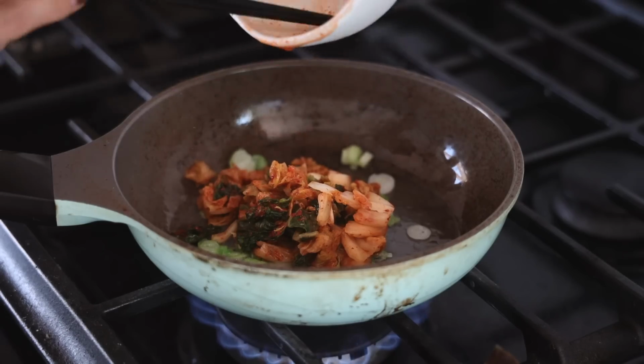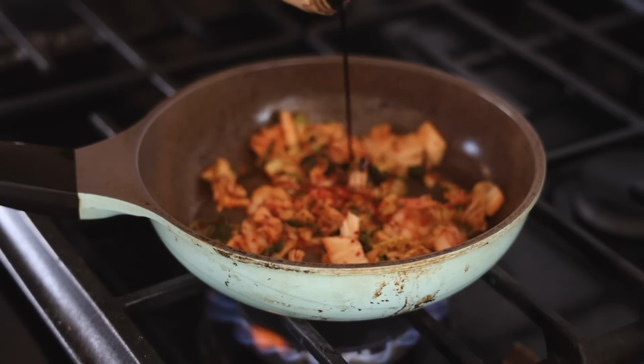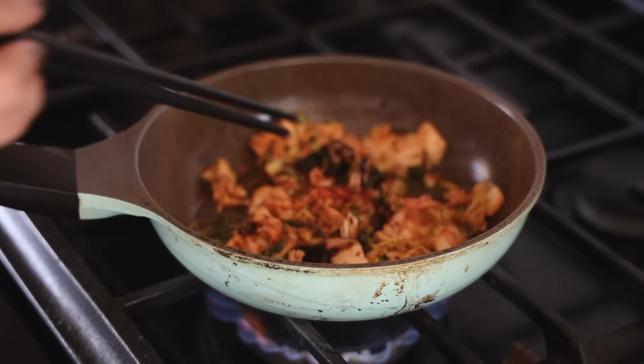Kimchi. Gonna add in some red pepper powder. I'm not gonna put too much because I can't really handle too much spice. Some soy sauce in there. Just eyeballing it. Noodles.